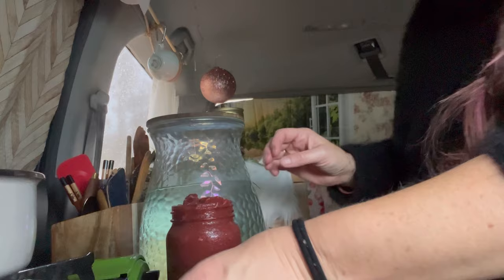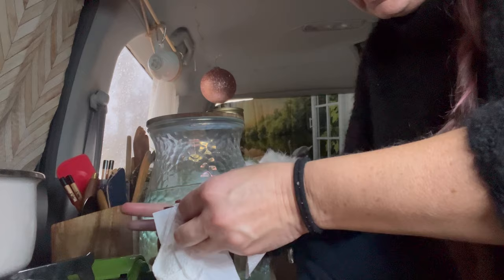Well, this is super messy. I'm trying to get a vacuum seal, so I want it to be pretty tidy around the edge, and then I can clean it up after I put the lid on. And it's hot, which is good because it'll help with the vacuum seal, but one thing I know I made is a mess.